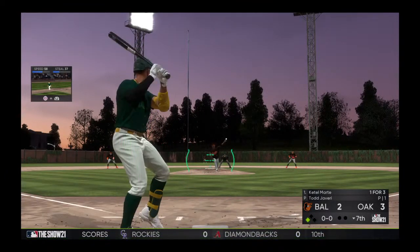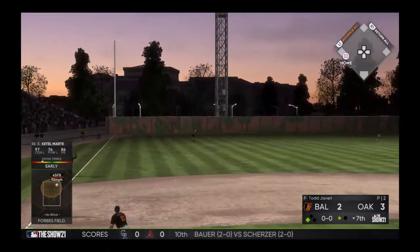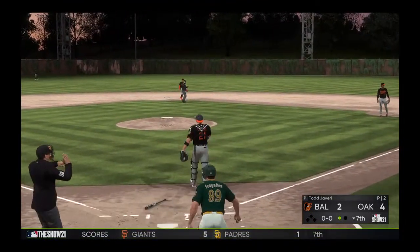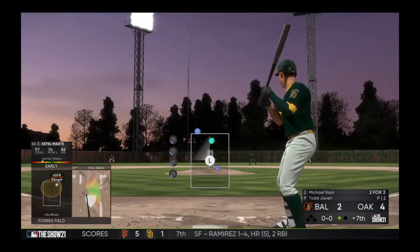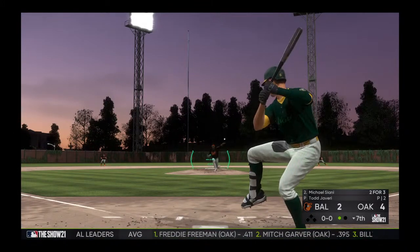At the plate now, Ketel Marte. He swings and lines it to left. Catch made in left. Here comes the runner for the plate. And not in time as the run scores. And now in the box, Michael Ciani. 2 hits in 3 at-bats for him in this one.